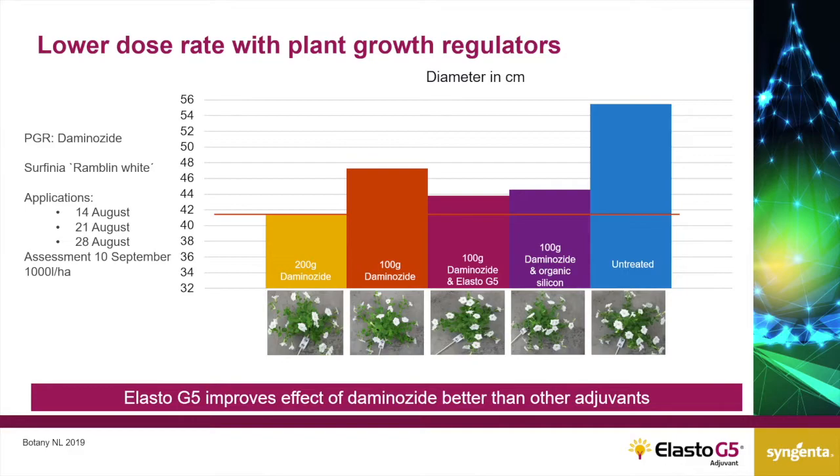But it's not just about height, it's about diameter as well. So in this one we've got the Diminozide and we've got the diameter in centimetres down this side of the axis. So similar story again, 200 gram rate, 100 gram rate, obviously a lot wider. 100 gram plus Elasto was getting closer to this 200 rate.